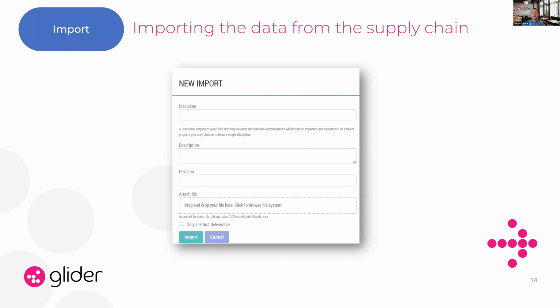So the ETL process, to begin, once the workplace has been set up, then you're ready to import the data. And this is in the form of an IFC or a COBie workbook, or it could be as simple as a list of names in Excel. So we're trying to adapt to the various capabilities of the supply chain and what they can deliver. And then it can be configured to any data ontology as well.